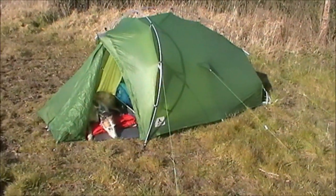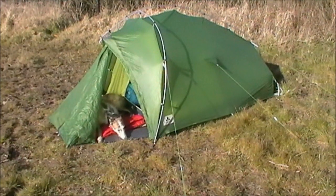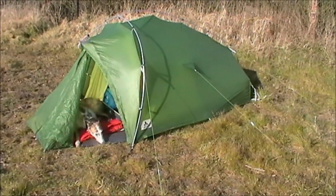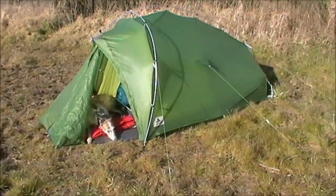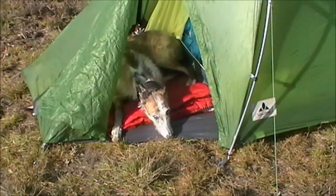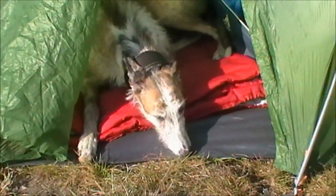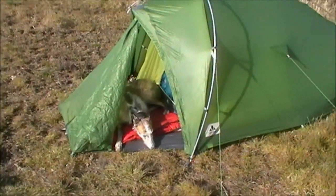Okay, so I got the tent up. Didn't take that long, but I had to do some bramble clearing. There were some tiny roots underneath. So I had to do those, and I've got a ground sheet underneath the tent just to protect it. And as you can see, Sky is exhausted after the very long journey and has made herself at home. I'll give you a quick tour of the tent.